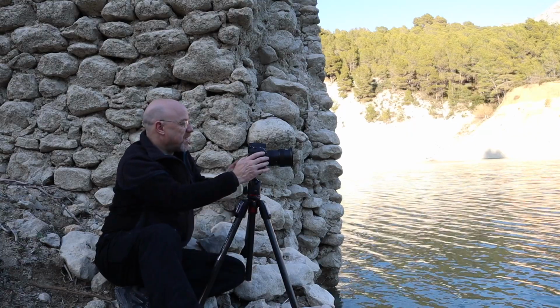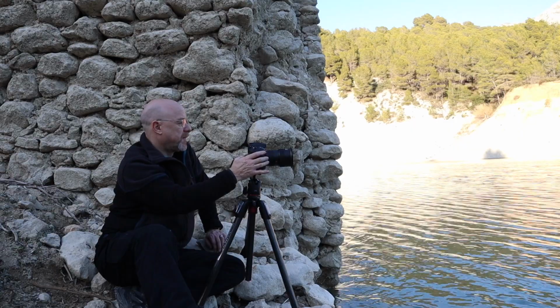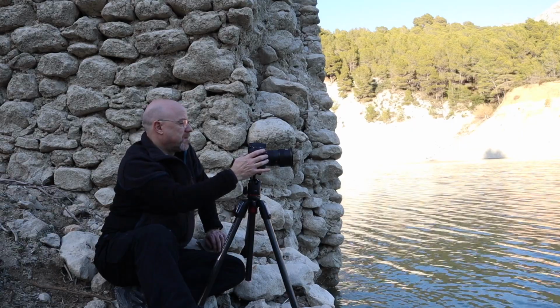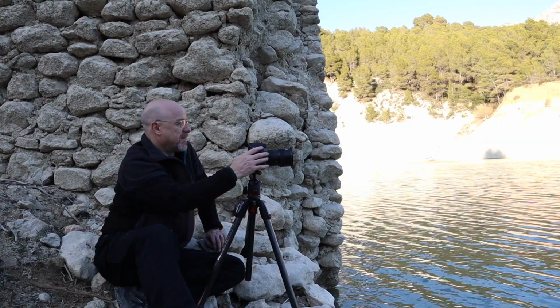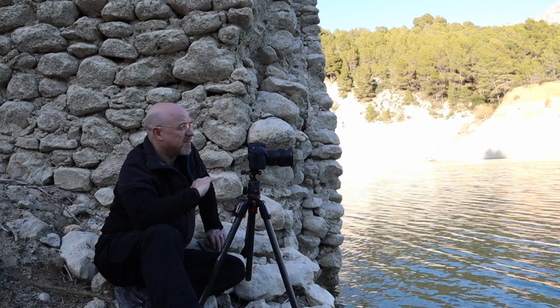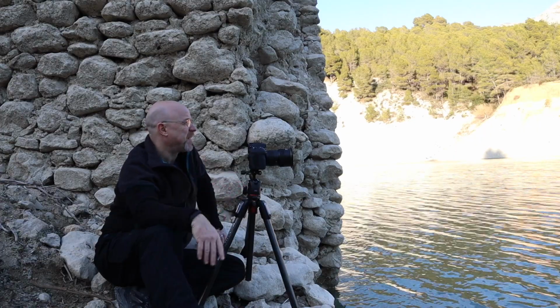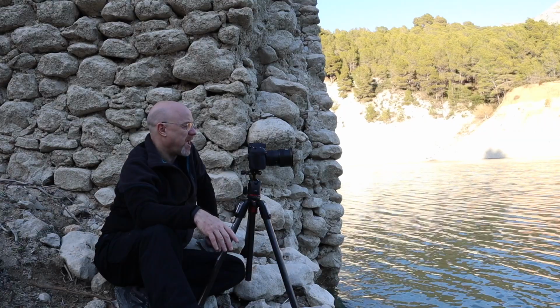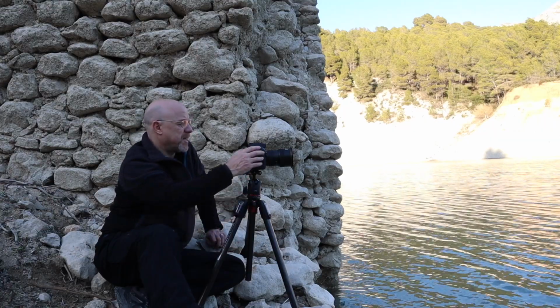There wasn't a ripple in sight, and we had beautiful reflections. And I did actually take one quick test shot, which does look quite nice, but pretty much as soon as I got set up we all got ripples in the water, and I don't know if we're going to get anything better than that test shot. So I'll just tell you what I did.